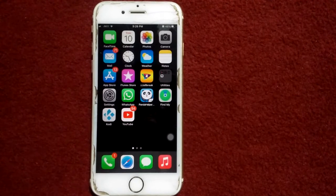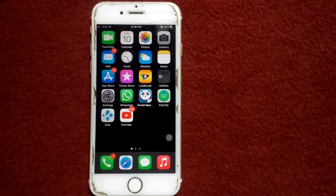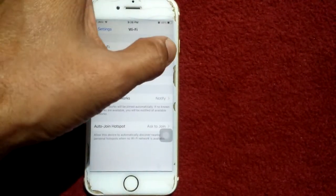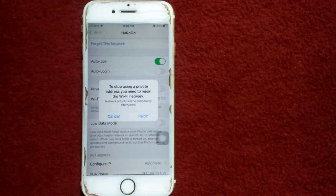Solution number 3. Turn off private address of Wi-Fi. For that, launch settings, tap Wi-Fi, tap on the i symbol, scroll down and turn off private address.